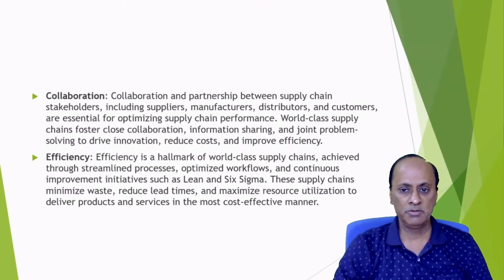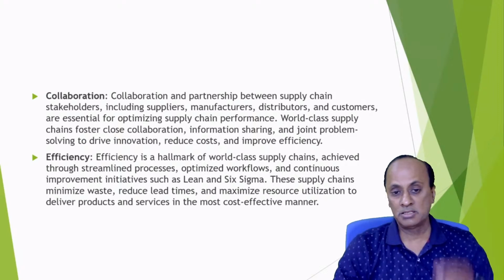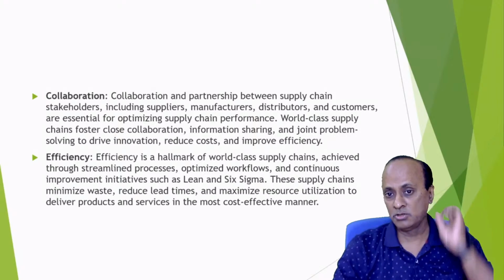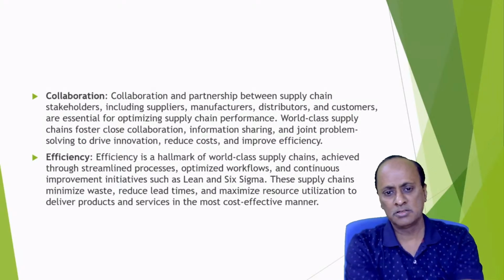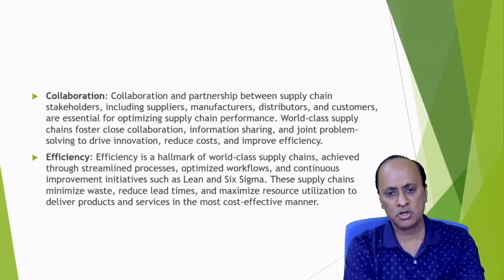Collaboration and partnership between supply chain stakeholders, including suppliers, manufacturers, distributors, and customers, are essential for optimizing supply chain performance. A world-class supply chain fosters close collaboration, information sharing, and joint problem solving to drive innovation, reduce cost, and improve efficiency.